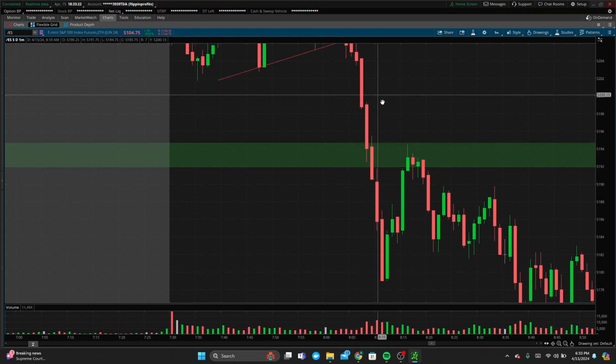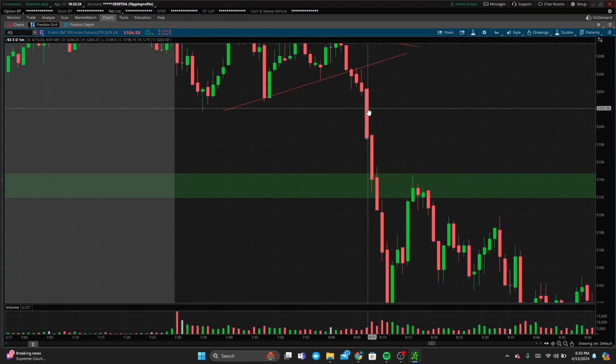The only thing is I probably could have been a little bit better with how I took profits. Obviously, no trade is necessarily perfect, but had I held more contracts further into this move, that would have been a really, really huge play, like well over a $100 trade. So that was pretty solid.